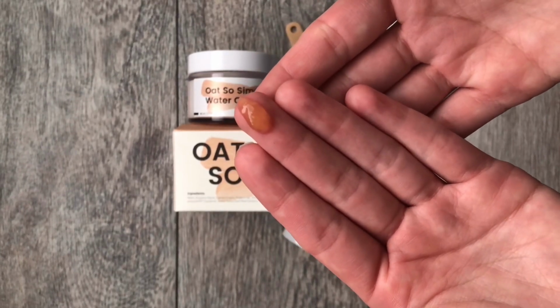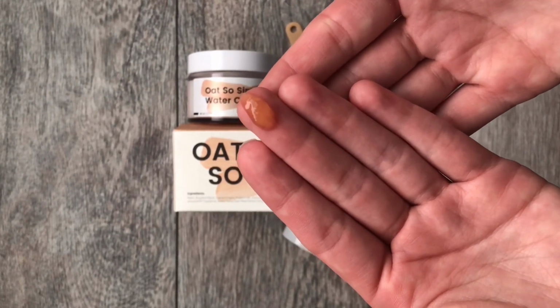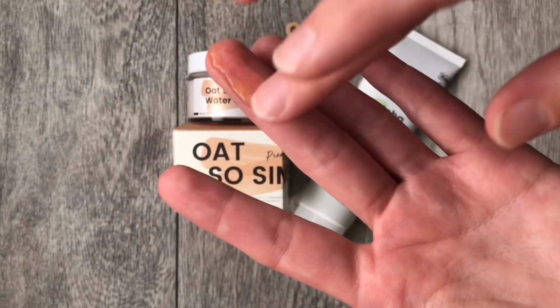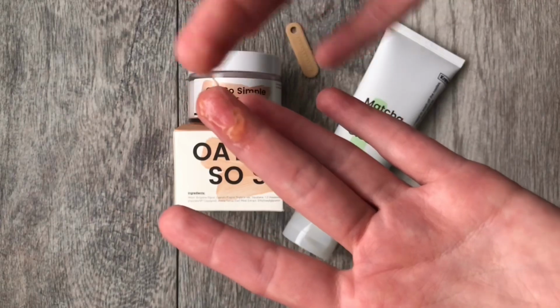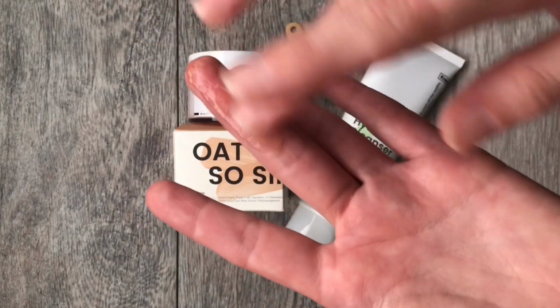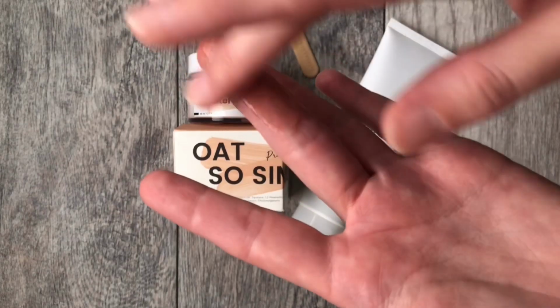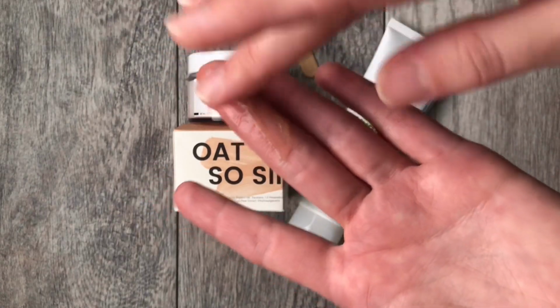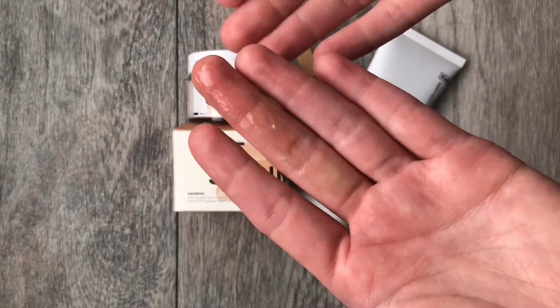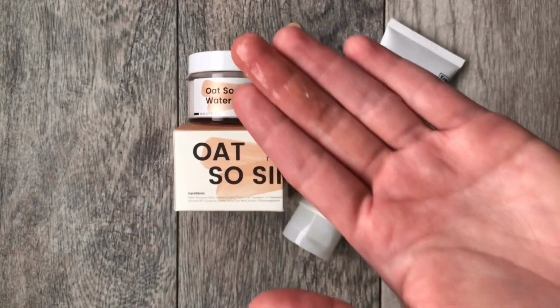It foams up so beautifully. It goes on the skin so nice, you guys. Like, see how it's almost kind of gooey? Now that might turn some people off, but if you have sensitive skin, if you have dry skin, if you have a damaged moisture barrier, this is going to feel so soothing on your skin.